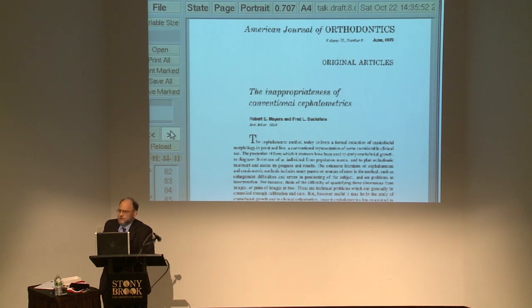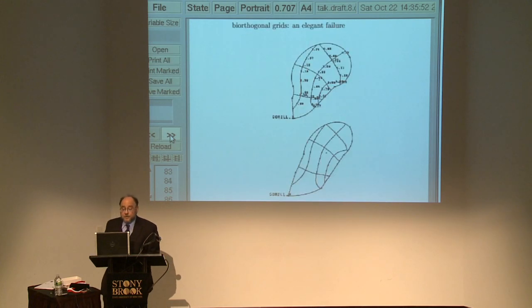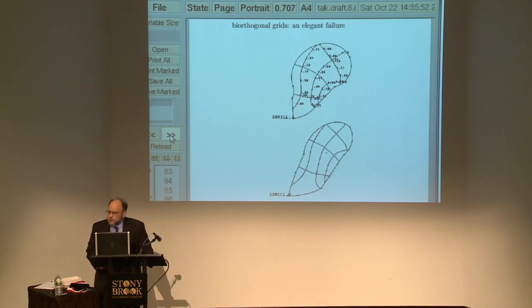We said we need new cephalometrics, Robert Moyers and I, back in '79. And this problem finally got solved about 2006. Long time for a tool builder's delay. I first proposed in my dissertation a method by orthogonal grids that really actually had beautiful mathematics and failed because we can't read the grids.